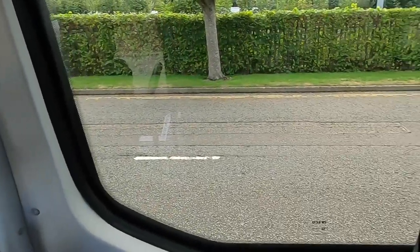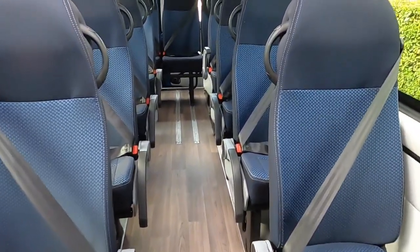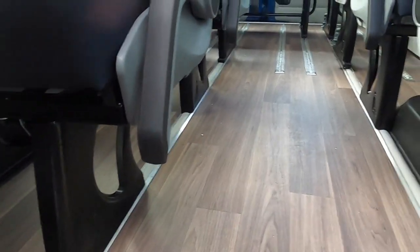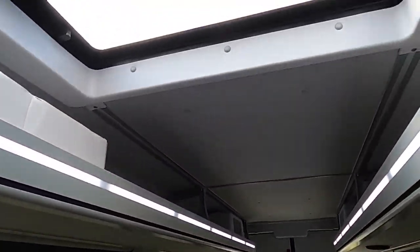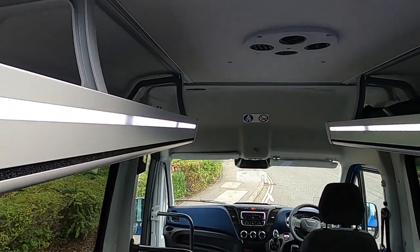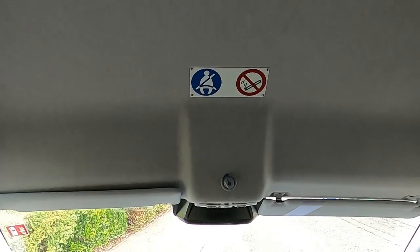Build quality in general is very good. You've got the wood effect flooring with aluminium finish, and an escape hatch built into the roof. Headroom, there's plenty of headroom in this vehicle. I can stand up fully and not touch the roof. All the fabrics used are very durable.